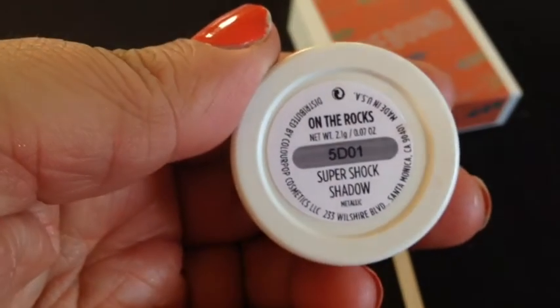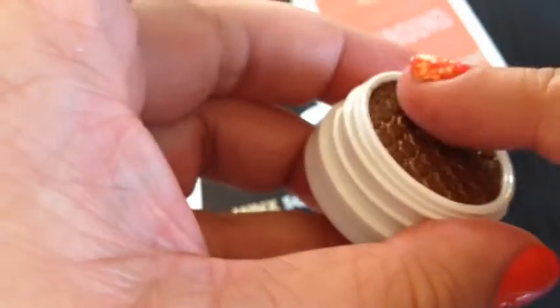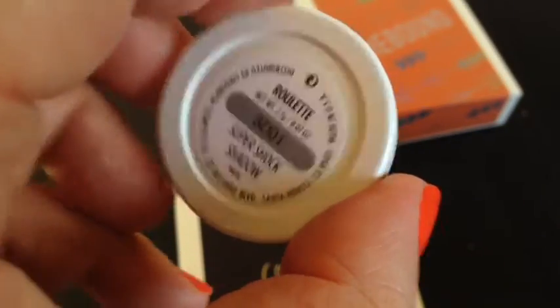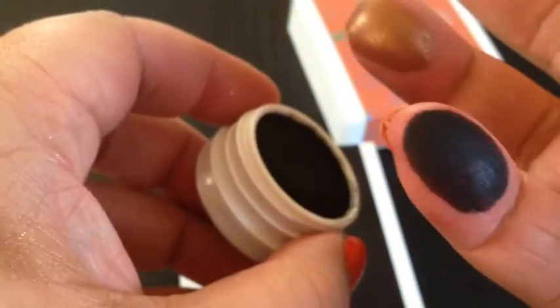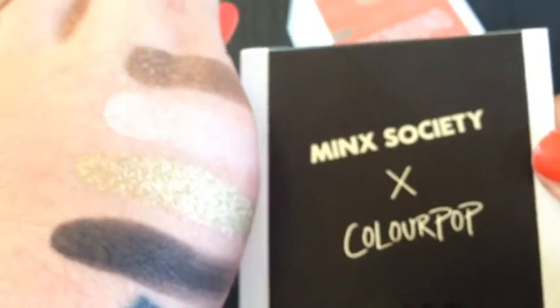Then we have On the Rocks, which is a metallic, beautiful brown. And lastly, we have Roulette, which is a matte, and it is a black. So, once again, that is this particular collection.